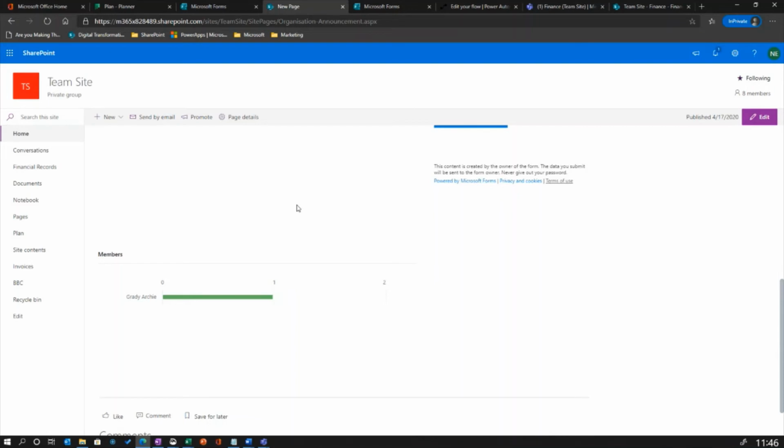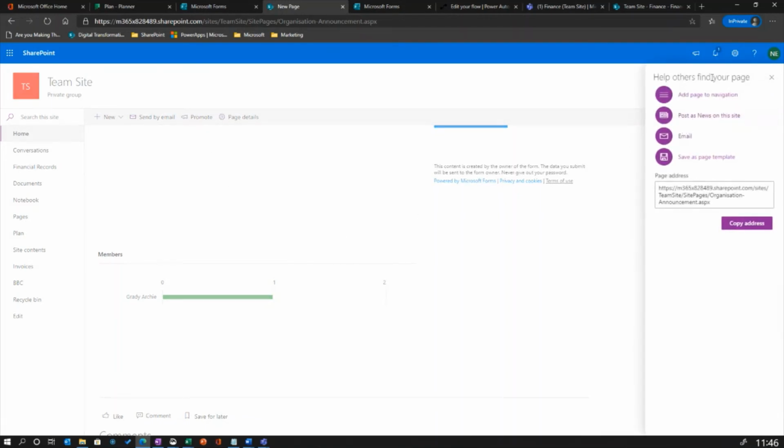And again, with the SharePoint app, I have on occasion just sat in the car and gone, it takes me 10 minutes, go, and it's published. And then you've got various promote options here. So you can either add it into the navigation over here, post it as news, email it out to everybody, and as you say, you can see it there. You can save it as a page template as well.